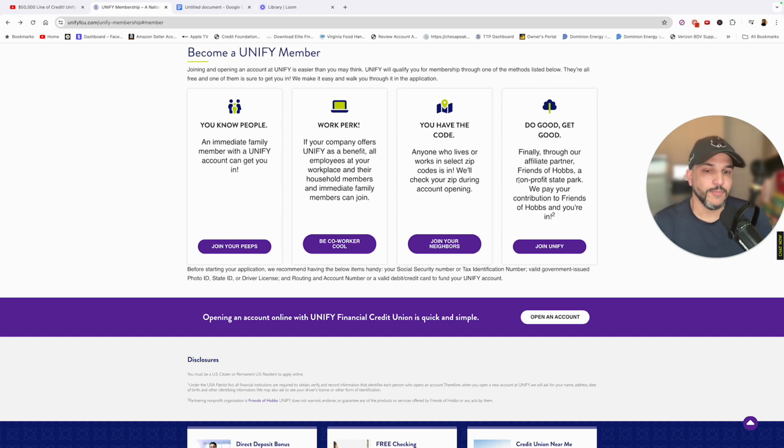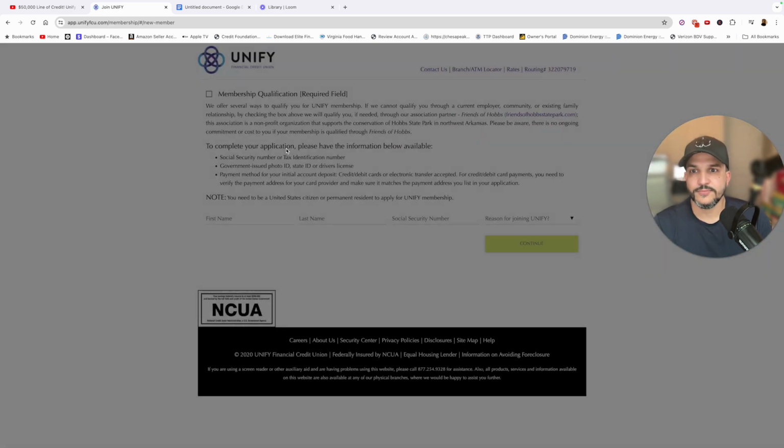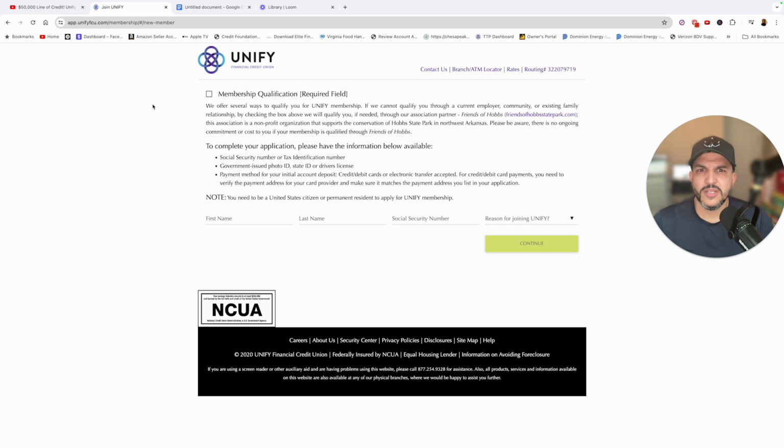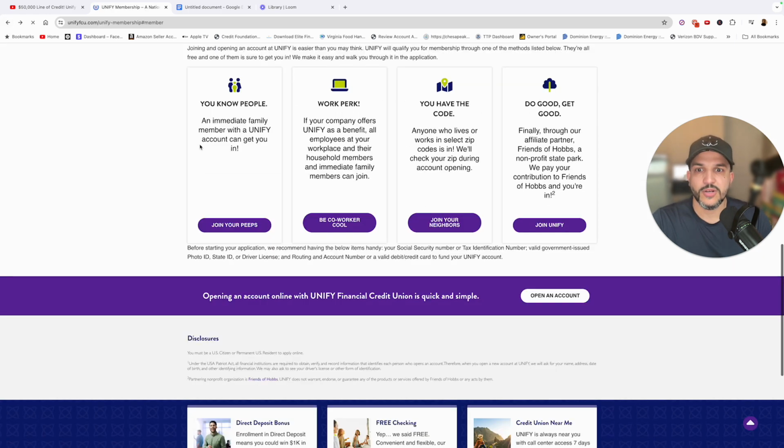But most people are going to select this option, right? Basically, you have to sign up to a nonprofit. I forget what it's called. It's called the Hobbs State Park in Northwest. You just have to sign up to this, put your information here, and that's how you can join and be a member of Unify Financial Credit Union.